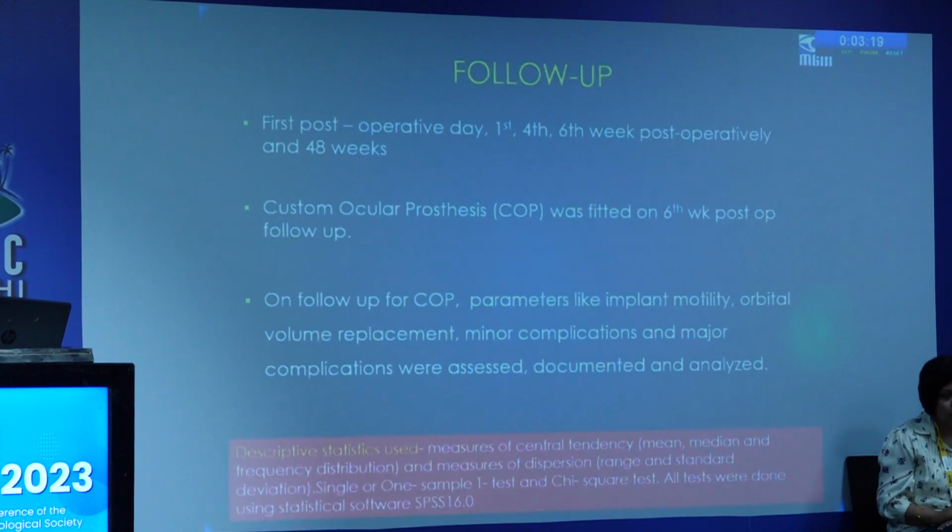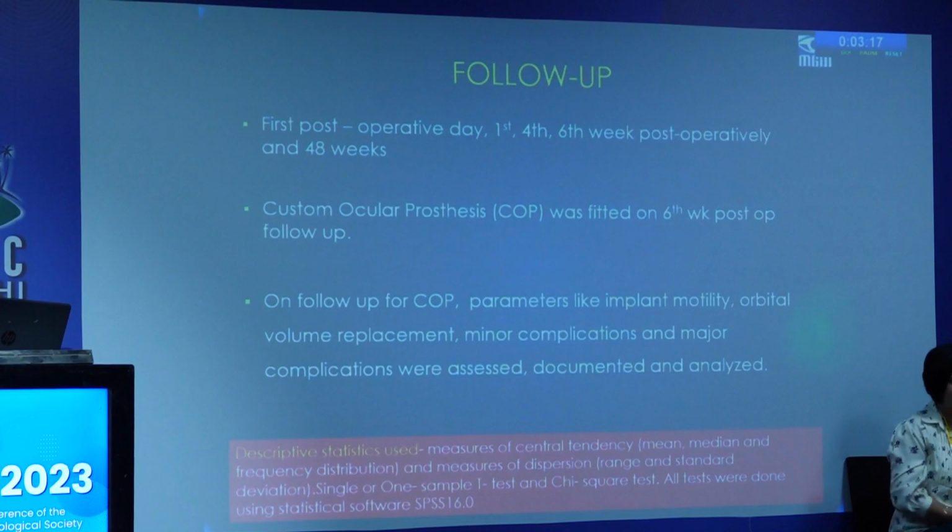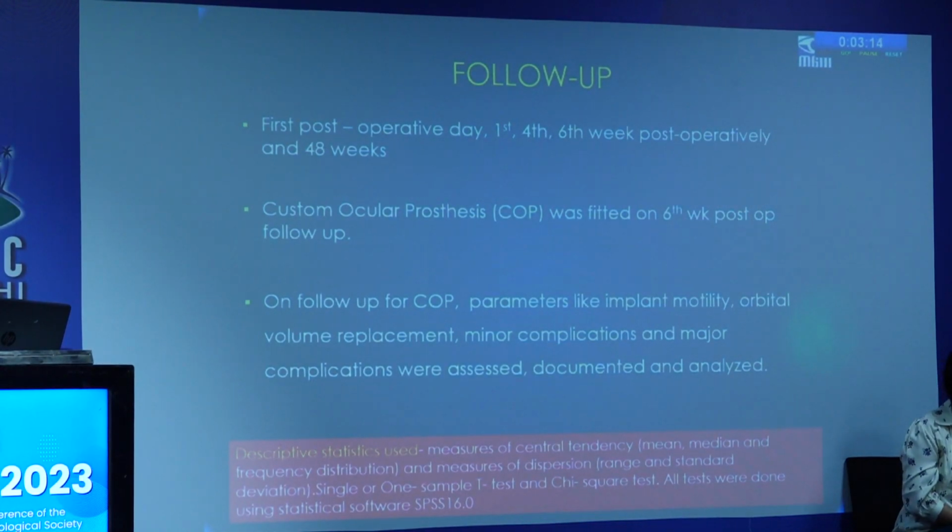Follow-up was on the first post-operative day, at 4 to 6 weeks post-operatively, and at 48 weeks. Custom ocular prosthesis was fitted at the 6th week post-op follow-up. At follow-up, parameters like implant motility, orbital volume displacement, minor complications, and major complications were assessed, documented, and analyzed. Descriptive statistics were used for this study.